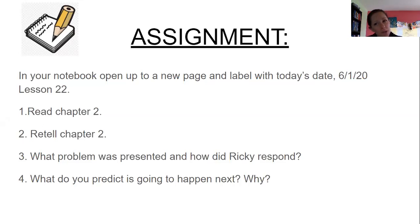Remember, chapters build upon each other, right? So what we've learned so far is that it's Ricky's birthday. They're going to the museum with the robot and his parents, and now his cousin Lucy's coming along. Now Ricky thinks it's no longer going to be the best day ever. It's going to be the worst day ever. I want to know why.